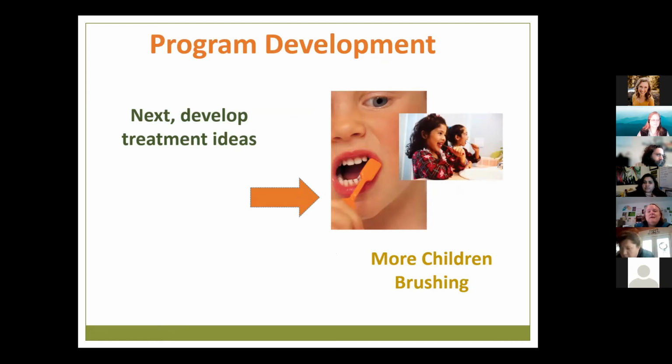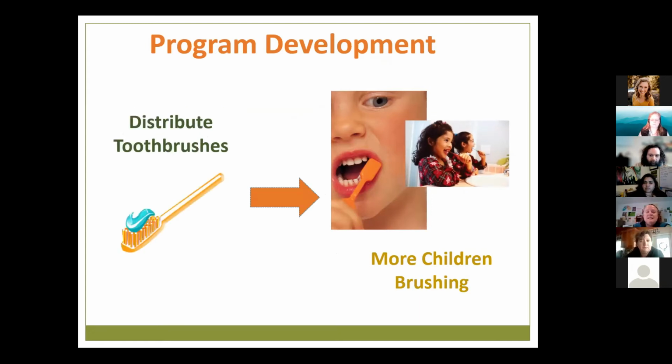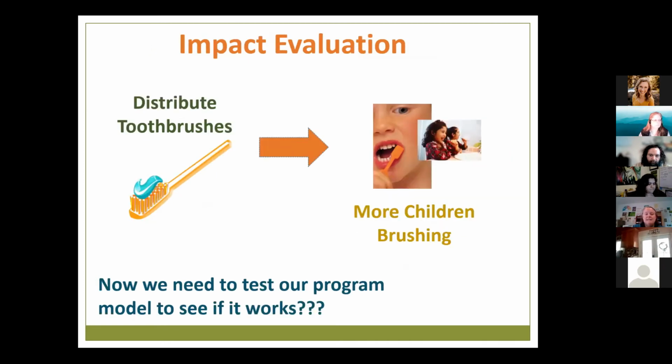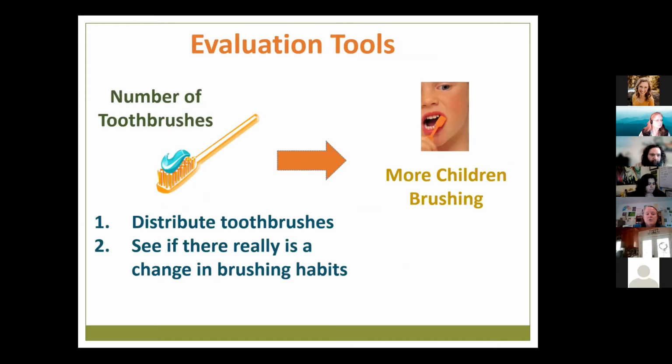Well, let's say we're new at this and we say, well, here's our program design. We're going to give out toothbrushes, and maybe that's all we need to do. Let's give out toothbrushes and see if that helps. So now we have a program design. We've created a model for our program, and now we need to test it. We need to test our program model to see if it works. This is what we think. Let's see.